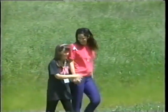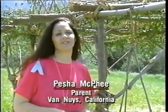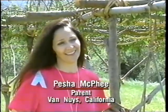I'm here with my daughter, Adriana, who is in the fourth grade. And I had no idea that we were going to be out in nature and learning so many specific things about the Chumash Indians.